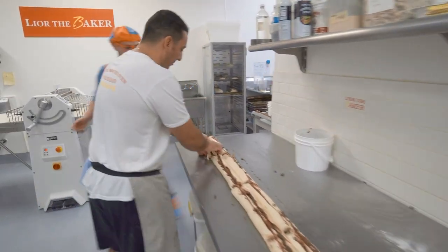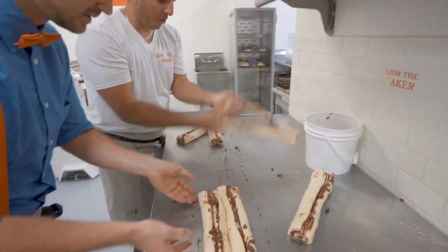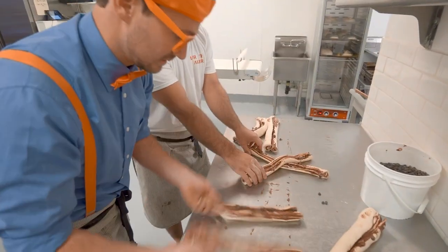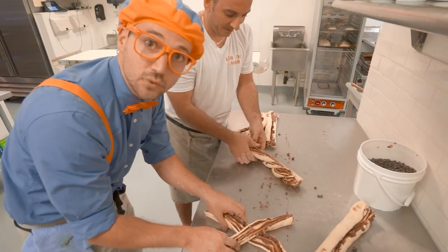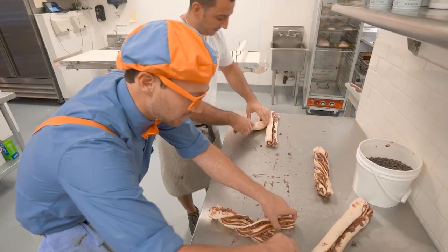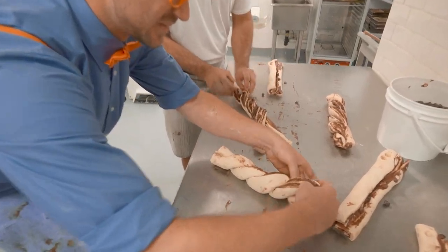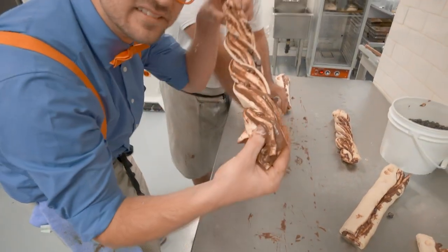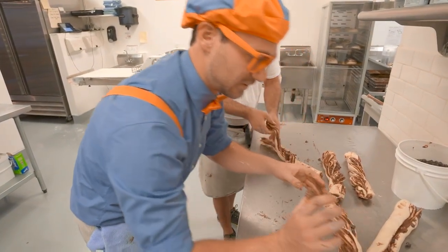Woo. Okay. Now, the fun part. Open them. Make X. And make X. Then you do a little twirly. Whoa. This is so fun. Pretty messy, but good messy, sweet messy. Yum. Does that look tasty? Hey, there we go. Woo!